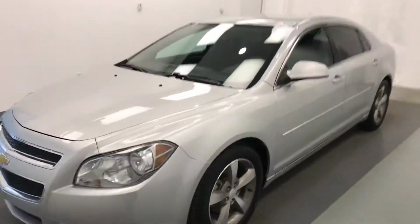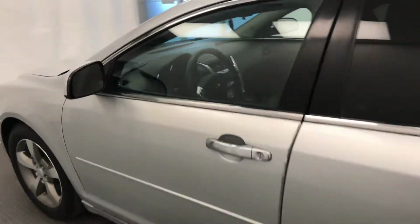Today, we're viewing stock number 131604 on a 2012 Chevy Malibu. And our exterior color is silver.